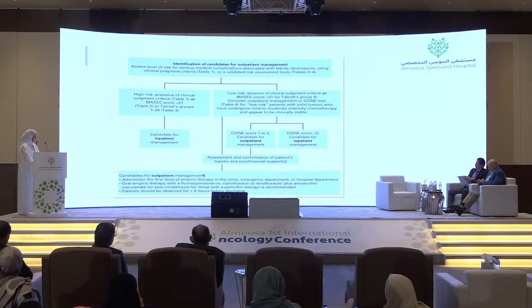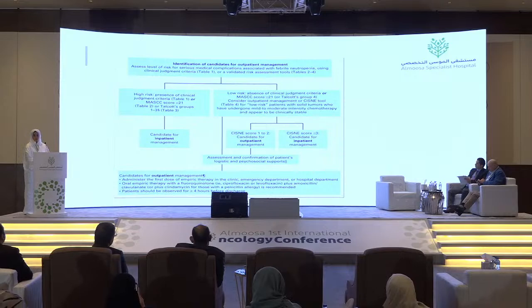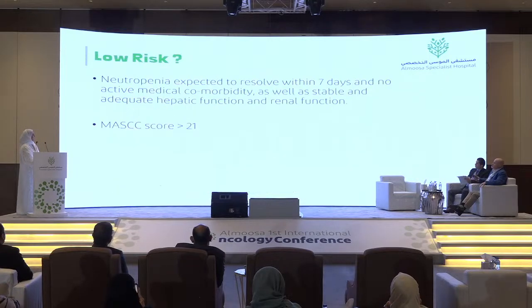For example, we don't depend on the MASCC score alone for the classification. We can use the 3 scores together. This is published in 2018 by the ASCO and the IDSA, how to use the MASCC score and the other 2 scores in classifying your low risk or high risk patient, and to decide whether to go for outpatient or inpatient. This is published online and we can always go back to it.